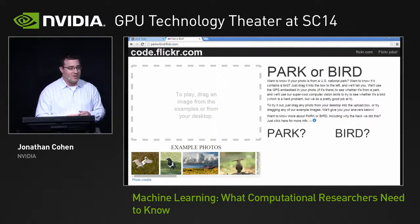And so they put together this website. I was going to do a live demo, but the website itself is kind of flaky, so I decided not to. But you should go there. It's just parkorbird.flickr.com. You drag images into it, and it'll tell you if it thinks it's a bird, and it's pretty good actually. And if the image metadata is geotagged, it'll also tell you if you're in a park, which is easy. Anyway, the point here was that XKCD was making a joke based on this conventional wisdom, and it turns out the field is moving so fast that that's not really true anymore.